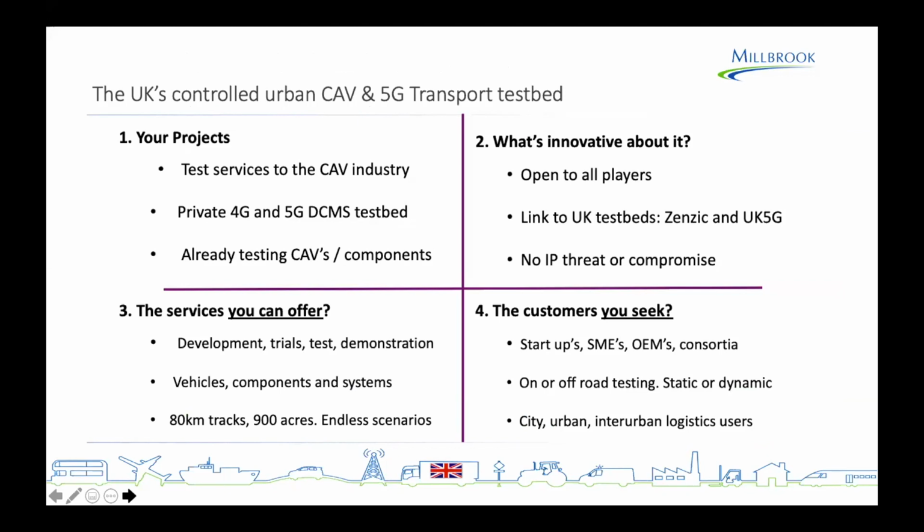We're independent. We are linked to the UK Testbed Coordination Organisation, Zenzic for CAVs and UK 5G. And we're not an IP threat or compromise. So we're not interested in IP. We will protect our customers' IP. We offer development trials, tests and demonstrations on vehicles, components and systems across 80 kilometers of tracks and 900 acres of land, lots of different scenarios.